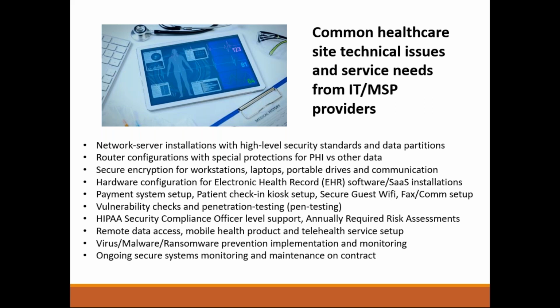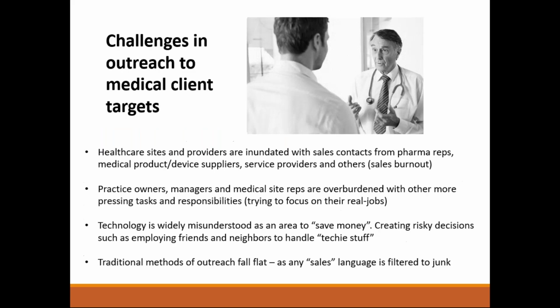There is a lot of ransomware being accidentally installed, more often than not through a lack of education on the part of the practitioner, front desk folks, the client side itself, and protecting those practices and those sites from that kind of attack is hyper critical. And your managed services, from my perspective, and from being in this industry myself formerly, I feel is also something that is uniquely hyper critical and important in healthcare environments. So ongoing secure systems monitoring and maintenance, exactly what you folks do, very, very important in healthcare.